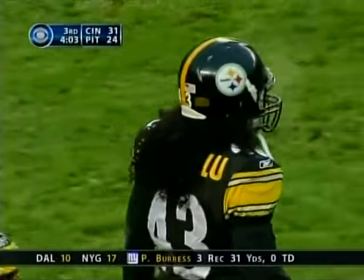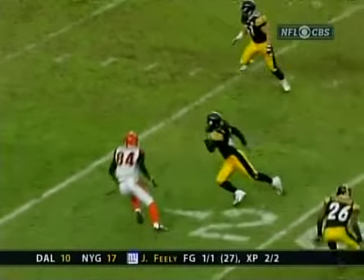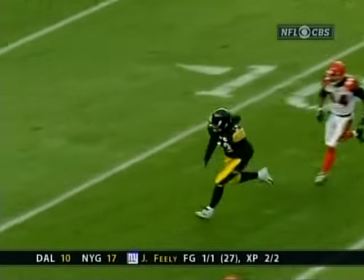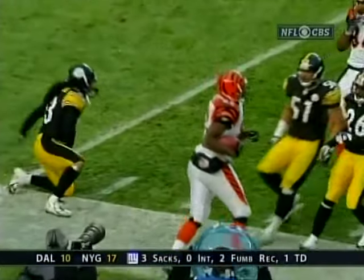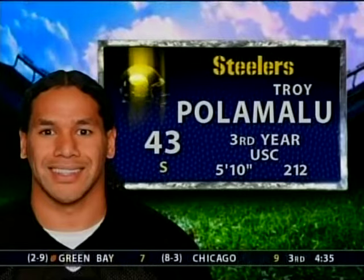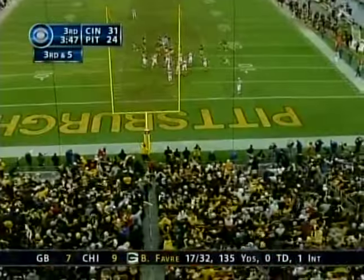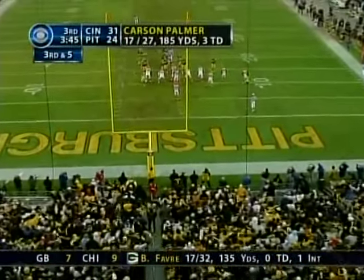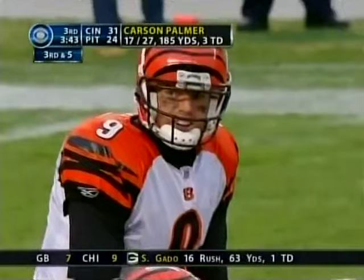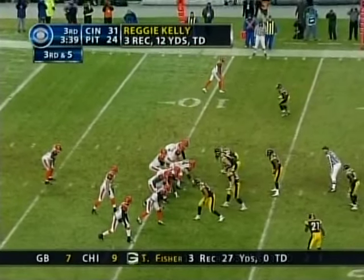It is all game. Hard to imagine we've done a Steelers game where Polamalu has been as removed from the action as he has been here today. That is his first official tackle of the game. The guy who is everywhere, somehow Cincinnati has been able to go away from him so far this entire game. Polamalu looking into the backfield now at his former college roommate. He and Carson Palmer were roommates for 2 years with the Trojans of USC.